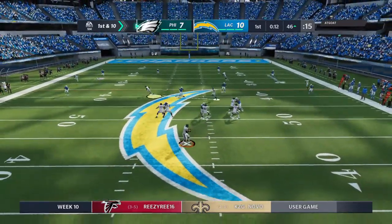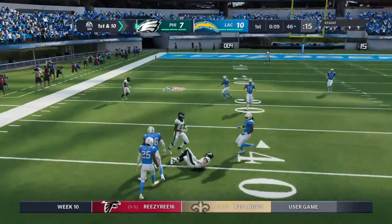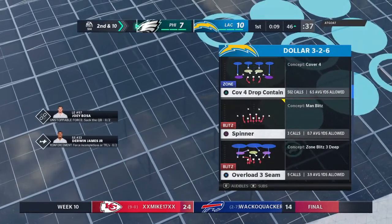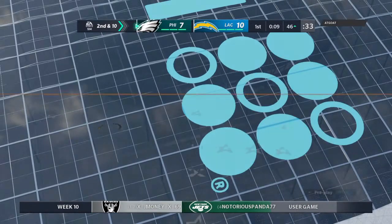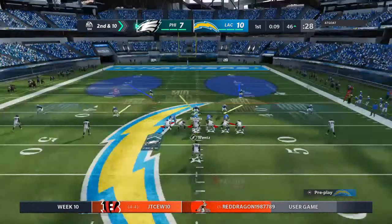Working from the gun, Wentz. And that's going to be incomplete. Too tough to hold on to that one. It's 2nd down. For J.J. Arcega-Whiteside, incomplete. So after the incompletion on first, now 2nd and 10.